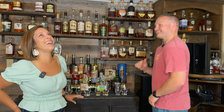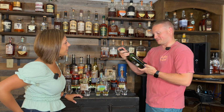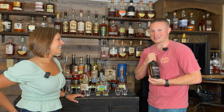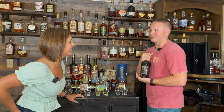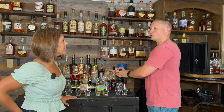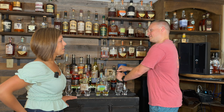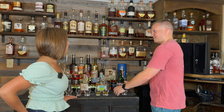But if she does not notice a difference here on our good old friend Ardbeg 10, I don't know what we're going to do, guys. This one, you know what's coming. So we're going back down in proof now. We're going down to 92, all the way back down. But this is not a bourbon. This is a Scotch. I don't even know what the difference is. It is a peated Scotch. So we're going to see how this goes.